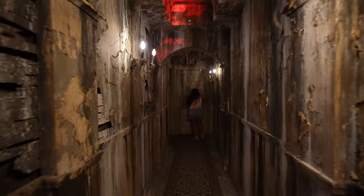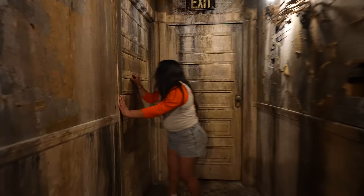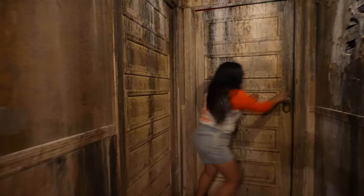Still trying to escape this house. Come on. We're right behind you. There's no turn up on this. This door's locked. Come on, come on, come on. I don't know if we're getting out of this, baby girl.